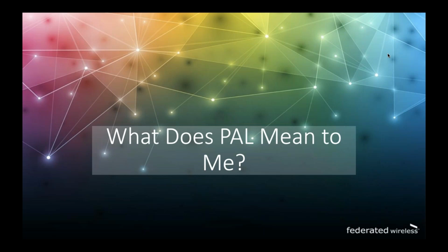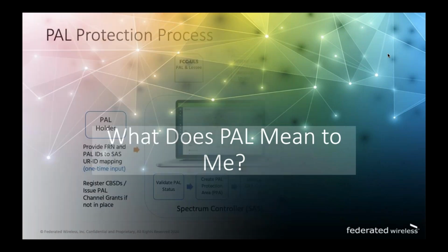And then at the top of the hierarchy are the incumbents. Typically, that's the Navy or satellite Earth station operators. And those users have the right to preempt operation from any of the tiers below it. But we won't focus on incumbent actions right now. We'll just talk about the interaction between PAL and GAA, because the upper tier incumbents affect both the same way.